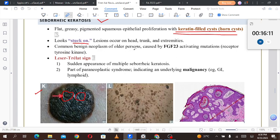It is a common benign neoplasm of older persons caused by FGFR3 activating mutations, a receptor tyrosine kinase. They are seen with the Leser-Trélat sign. Seborrheic keratoses are present in the Leser-Trélat sign. So sudden appearance of multiple seborrheic keratoses is part of a paraneoplastic syndrome indicating an underlying malignancy, for example, GI or lymphoid malignancy. In that case, we can develop Leser-Trélat sign, that is basically seborrheic keratosis.